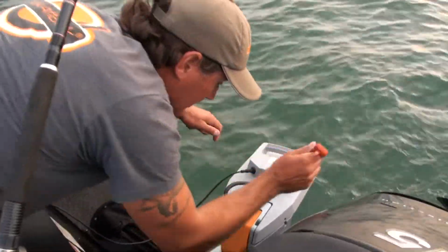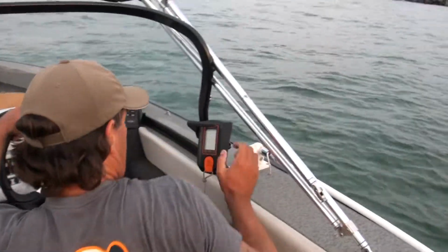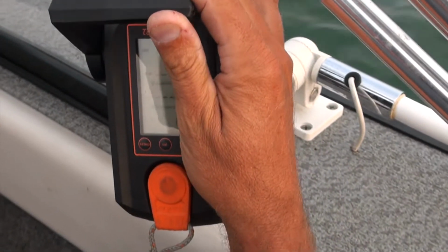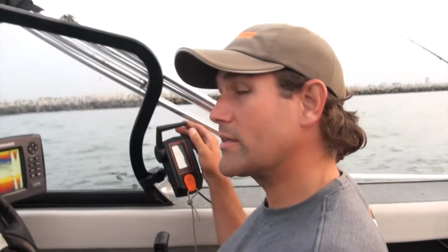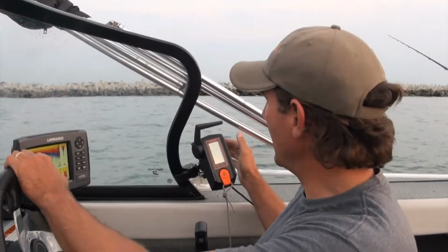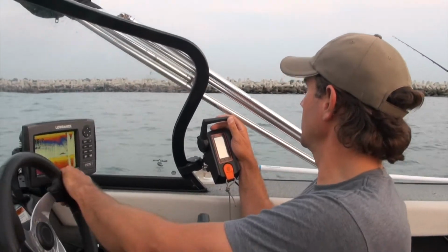All right, got it all connected. We'll put that pin back in. Come back up here. Powered on, 100%. And we're back in business. So that quick swap out of the battery, you should carry a spare. Depending on how much trolling you're doing, if you're going with the wind or against the wind, it's how much power you need. So, easy swap over.